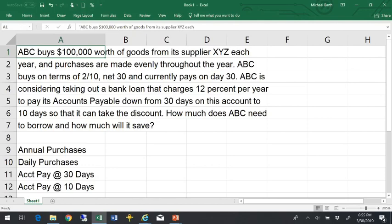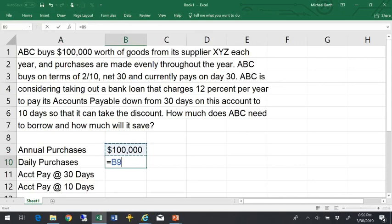So let's figure out where ABC is standing. Right now they purchase $100,000 of stuff per year, and if we assume they buy every day, that's the easiest way to work this out. That comes out to daily purchases of $273.97. Right now they pay on day 30, so they always have 30 days' worth of invoices sitting in their inbox. So the accounts payable is about $8,219. On any given day, if they open their ledger book, they owe XYZ about $8,200.